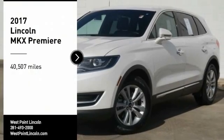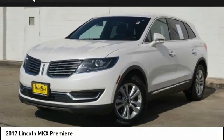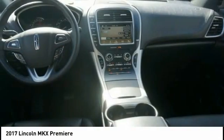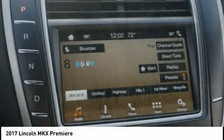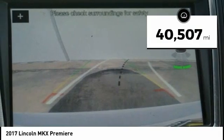Come test drive the 2017 Lincoln MKX. The Lincoln MKX offers performance and a distinctly powerful ride that's ahead of the curve. Boasting excellent launch and acceleration with a powerful engine that delivers plenty of horsepower, the Lincoln MKX is truly empowered for action. This vehicle has less than 45,000 miles.